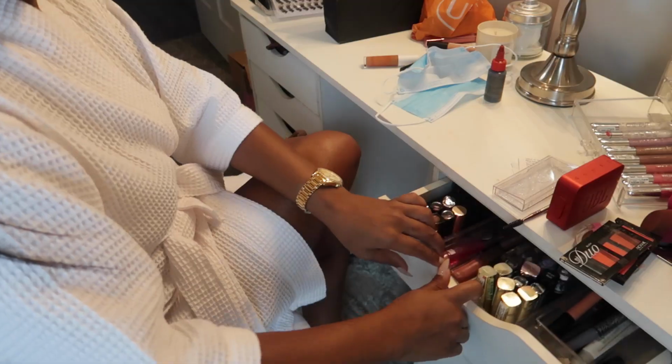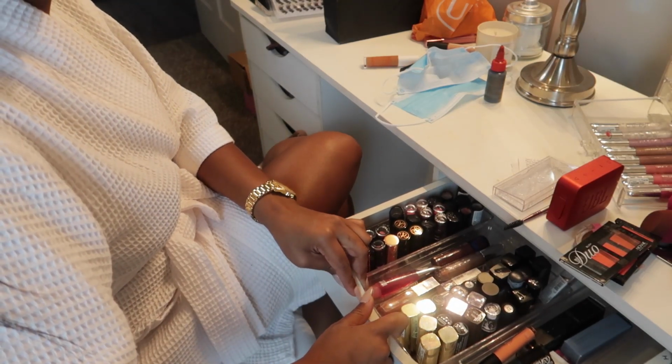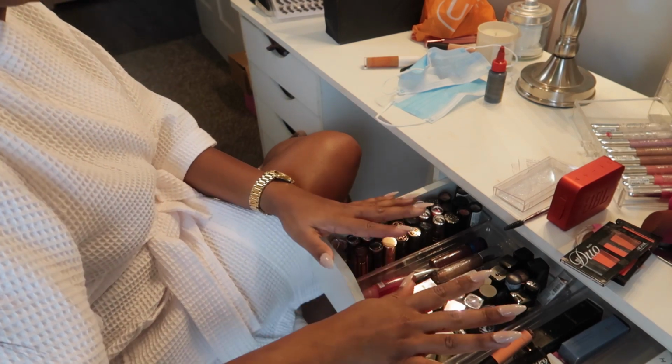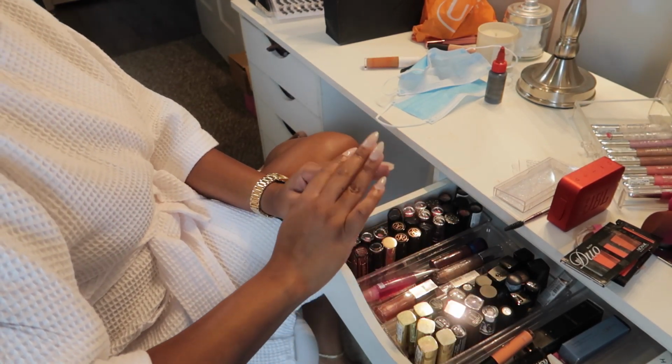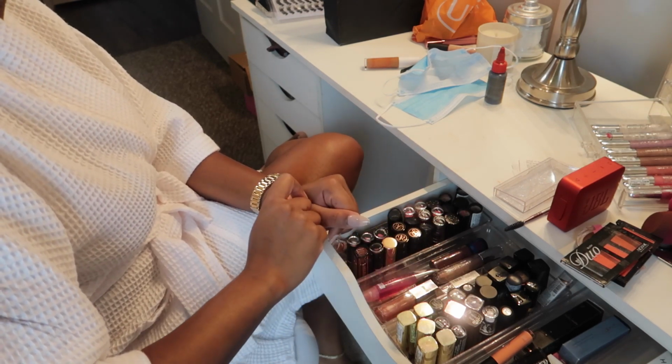But anyways, I'm going to go ahead and show y'all what I'm putting in this MAC bag. So, I'm pretty much going to go through every drawer, you guys, and pick out things, like I said, that I have used. Nothing in my collection is really old, so we're just going to pick out the things that I actually need to go ahead and use up.